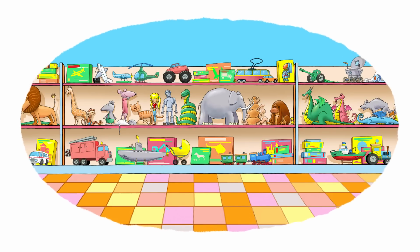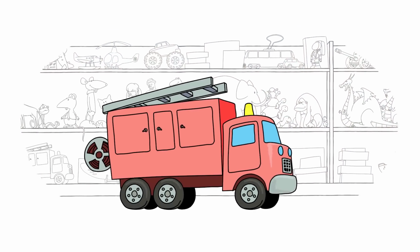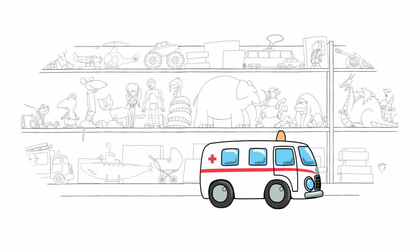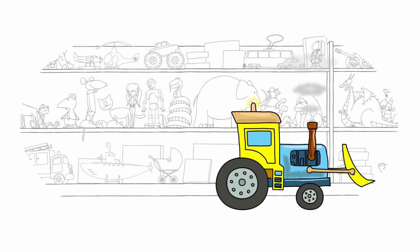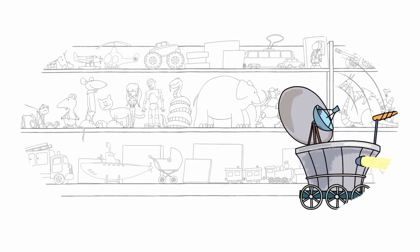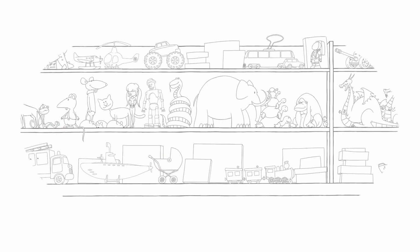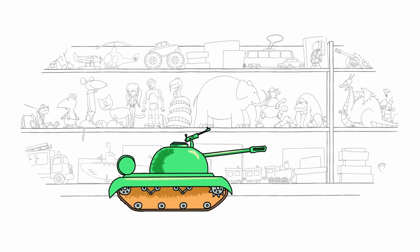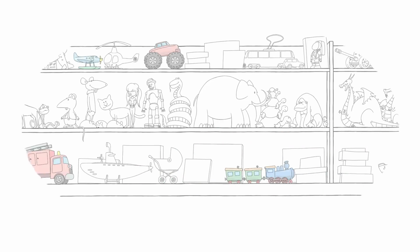Hi, we are in the toy shop again. We coloured in a lot of vehicles before. A fire engine, an ambulance, a tractor, a moonwalker, an aeroplane, a train, an ATV, and a tank. But we still have a lot of toys to colour, so let's continue.